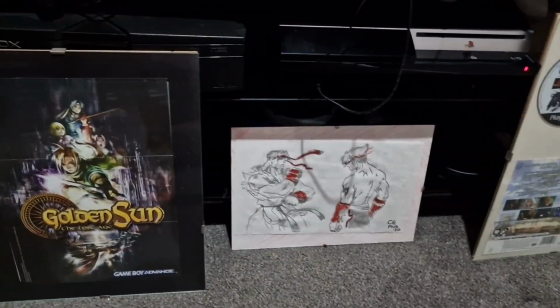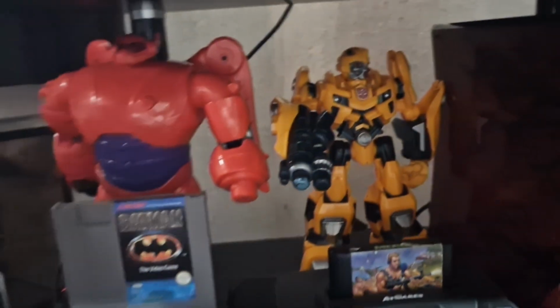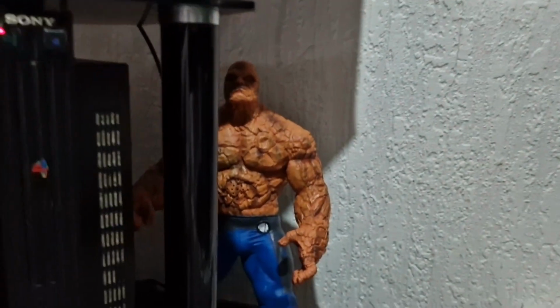And then the shelf underneath is just full of wires and plugs. So I've just kind of boarded them up with some artwork. And we've got who we've got there: B-Max, Bumblebee, and Thing. Whoa.